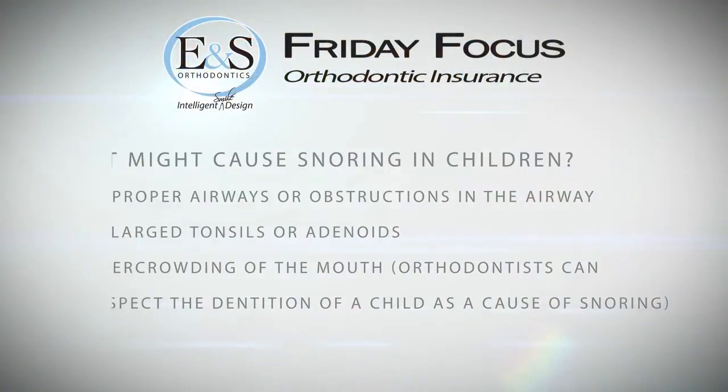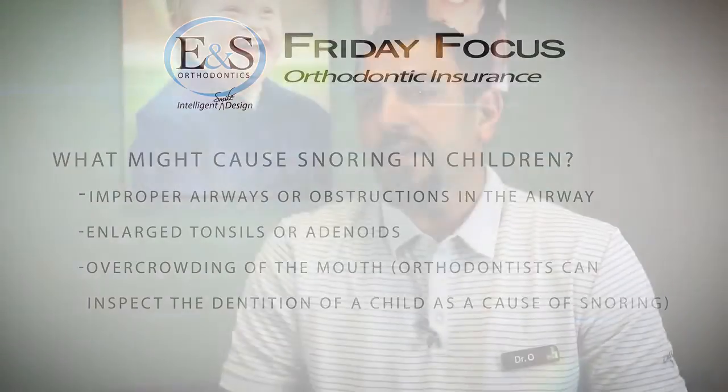If your child snores, that is something you actually want to have a little bit of concern about. So the question becomes, why do children snore? One of the most common reasons is that they have an improper airway, or their airway is obstructed. So one of the things we look for in children is this question: does your child snore? Because if they do, we want to be a little more proactive in our approach to their treatment. This question could arise as early as a 3-year-old, a 4-year-old, a 5-year-old, a 6-year-old.